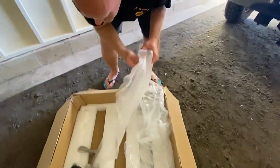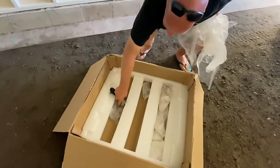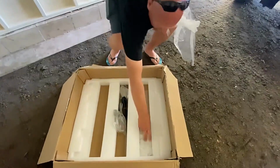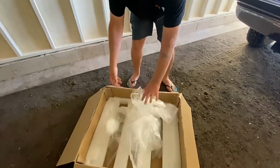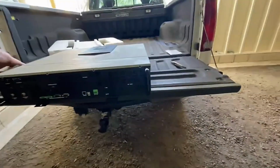This part belongs to Steve because it's wires and fancy stuff. I have no idea what all this junk is. I think it's computery thing, so not my department. I'm not going to even throw away packaging in case there's any screws or anything in there. That's a good idea.